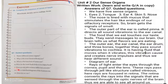Okay, now question number 5 is, how are we able to hear different sounds? The outer ear, the ear canal, the eardrum and the three bones together pass sound vibrations to the cochlea. The cochlea has a fluid that moves when it vibrates. This vibration creates nerve impulses and we can hear. Then the diagram of the ear you can draw from your notebook pages.